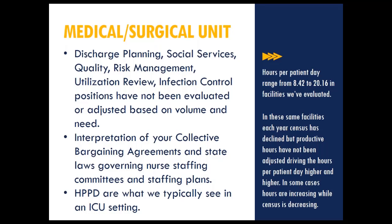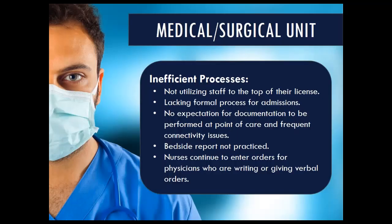We know it can be hard in really small facilities because you need to have base staffing, and if your average daily census is very low, it can be really difficult to accomplish 8 to 10 hours per patient day. So then we also need to look at our processes. We have charge nurses and other licensed staff performing tasks such as assembling charts and putting together diet lists. We're not utilizing our staff to the top of their license.